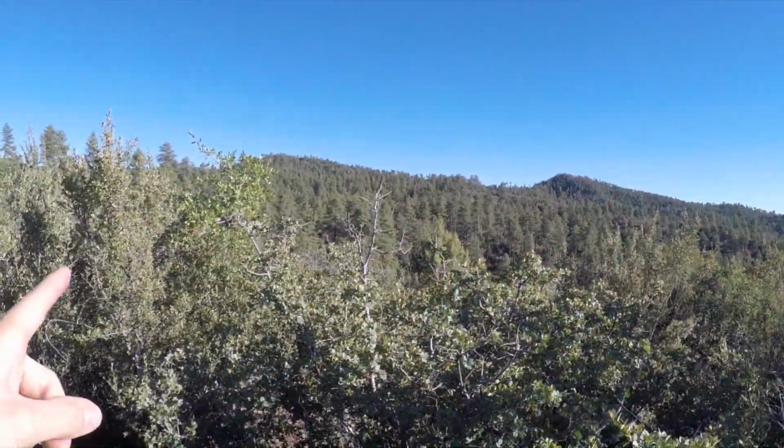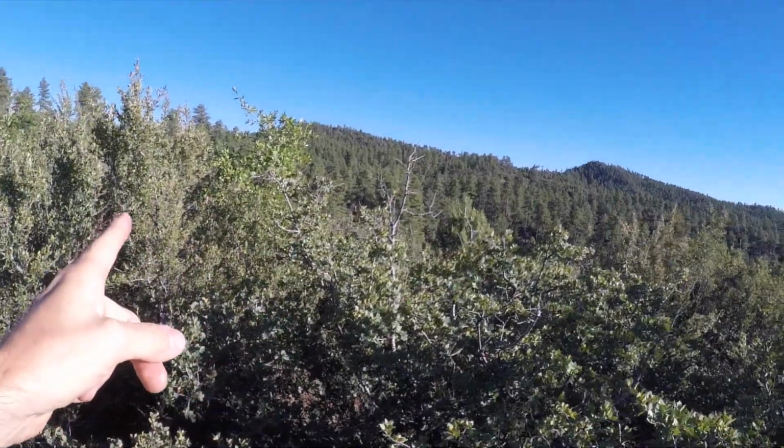So there we are at the Copper Basin trailhead. I'm going to keep it light today. I'm just going to take the GoPro with me. So that's where we're going. Two peaks right here. We're going to go to the one on the left, actually.